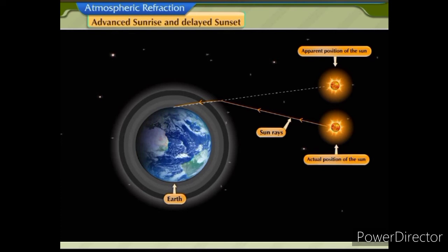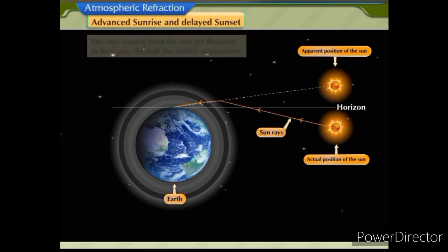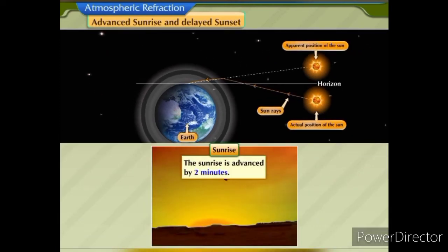position. When the position of the sun is below the horizon, the rays coming from the sun get deviated as they pass through the Earth's atmosphere. The rays follow a curved path and reach the Earth. That is why the sun is observed 2 minutes before it comes above the horizon. Hence, the sunrise is advanced by 2 minutes.